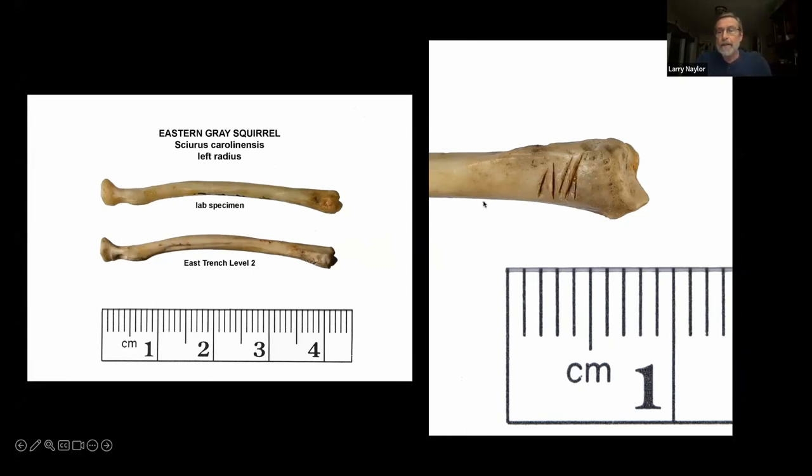So I went back and took a close-up of it, and sure enough, those are cut marks, which, with light at a low angle, really show up quite well.